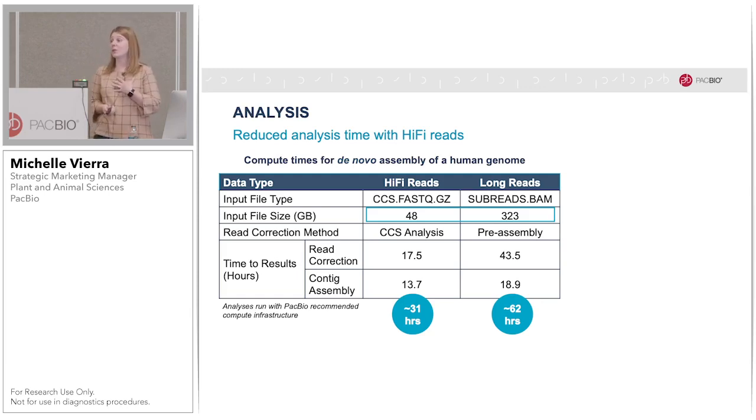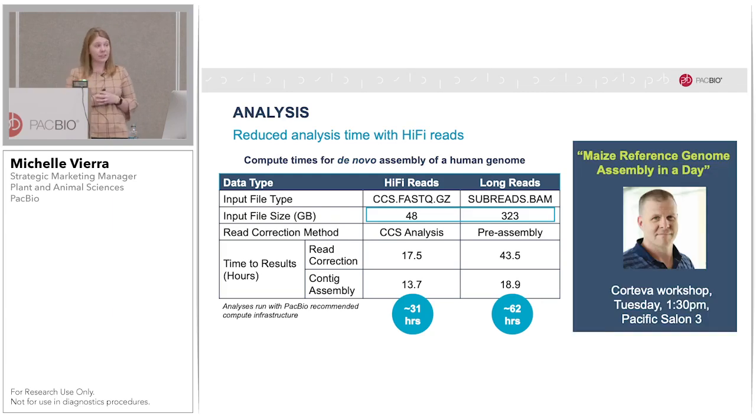And we aren't the only ones who are noticing this. In fact, Kevin Fengler is giving a talk tomorrow during the Corteva workshop where he's describing how you generate a maize reference genome assembly in a day. And I think he was being conservative with the day, because last time I talked to him, it was down to a few hours. So I highly encourage you to check that out. That's tomorrow afternoon in the Corteva workshop.